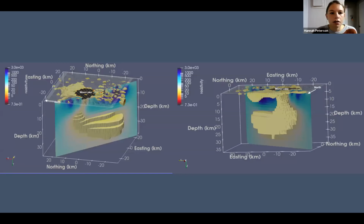So this is the preliminary result for the 3D inversion. The resistivity isovolumes, these 3D volumes, are about 20 ohm meters, which is higher than we're seeing in the 2D result, but I'm thinking it's just an artifact of the different codes. So we have Mono Lake here, and kind of the same structure we saw in the 2D inversions, the feature funneling up towards the nearer surface.